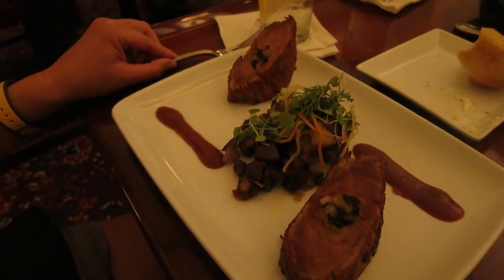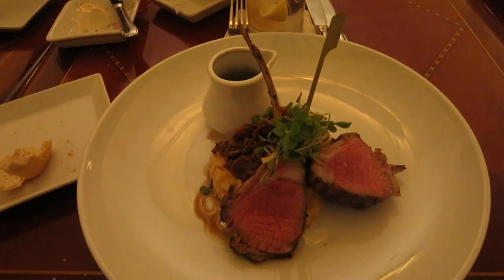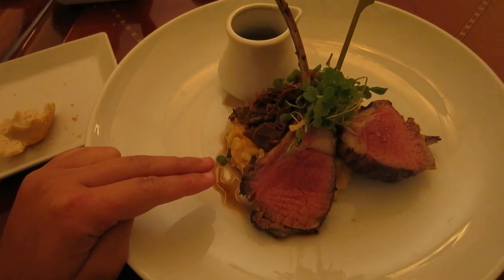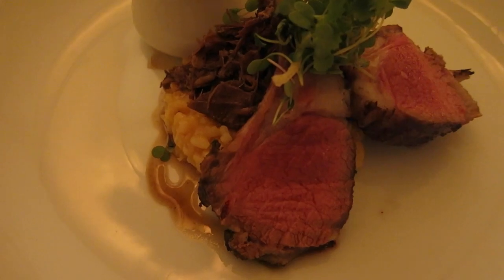What's that? Pork tenderloin. And I got the lamb chops, cooked two different ways. This is lamb, and that's like a squash risotto. This lamb is your lamb. Actually, it's my lamb.